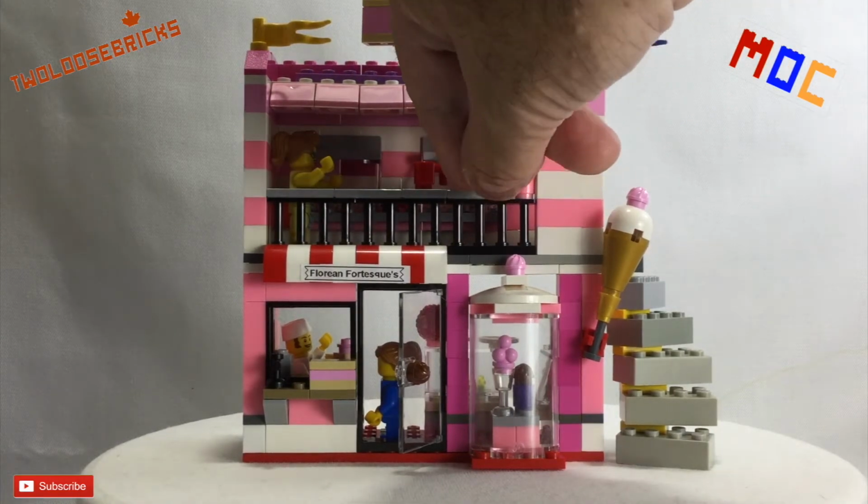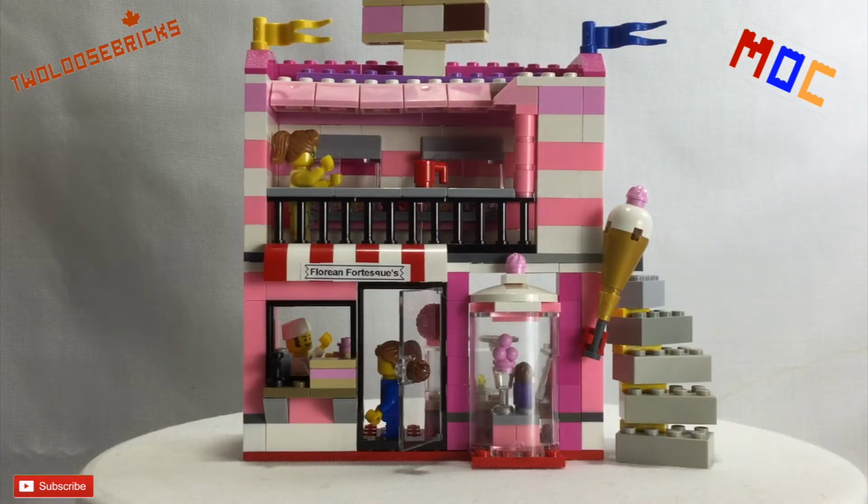So I just decided to build it like this. If it fits in, it fits in. If it doesn't, well, you know, it's imagination, right? So that's what it comes down to in Lego. It's your imagination and what you come up with. I think it's colorful and it should fit in with the theme of the blue and the purple and the orange and the red and the brown and everything.